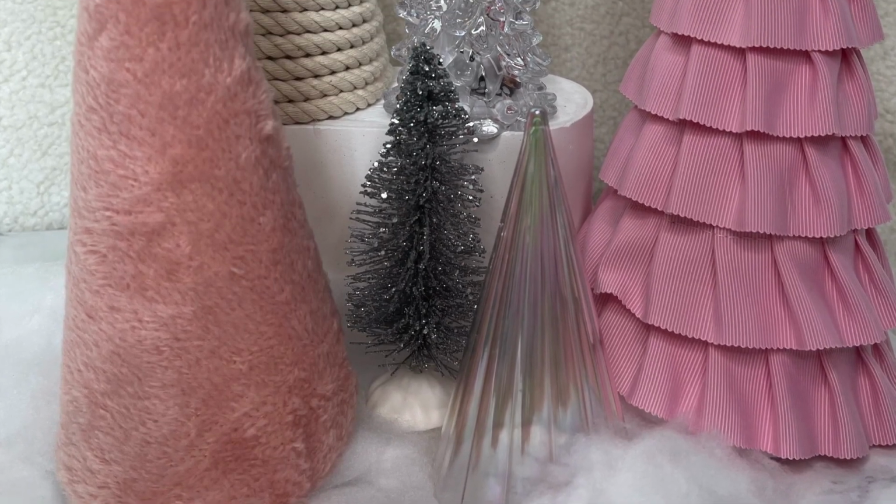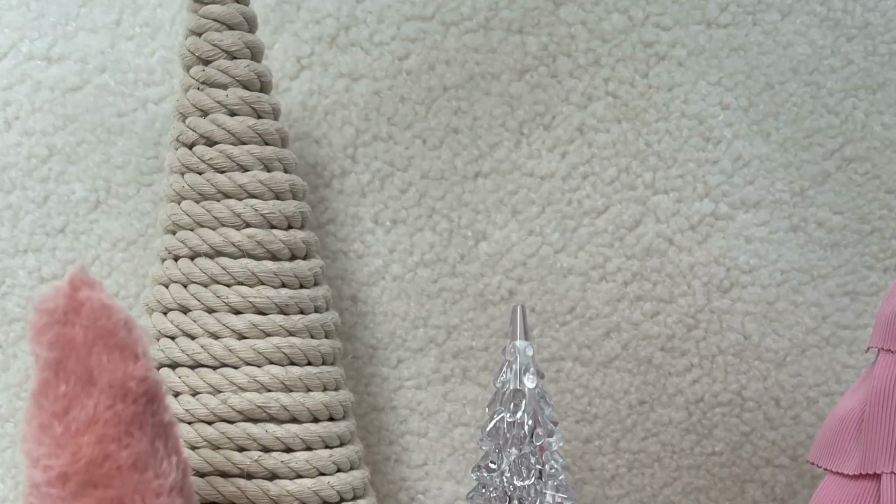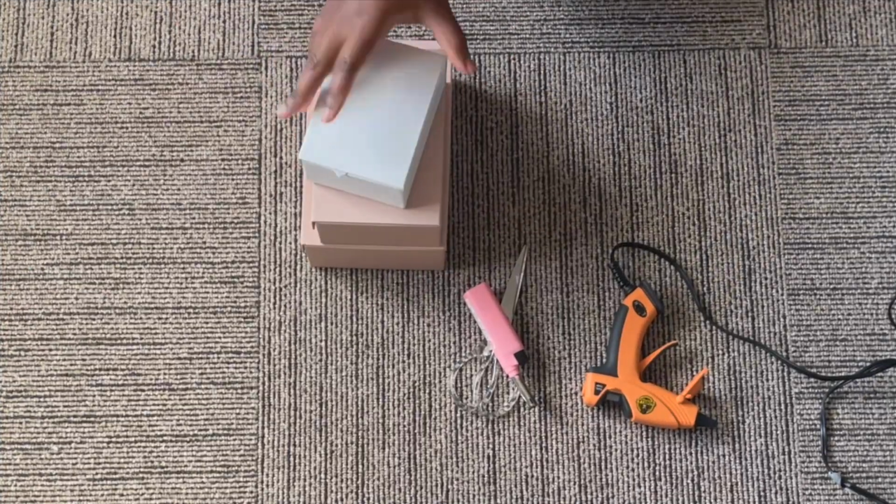And this is the final product after all of my trees were done. You can definitely do a village of these trees as it's so cheap. On to project number 3.